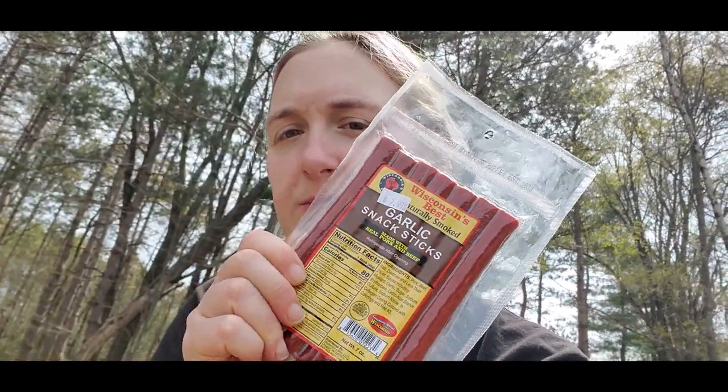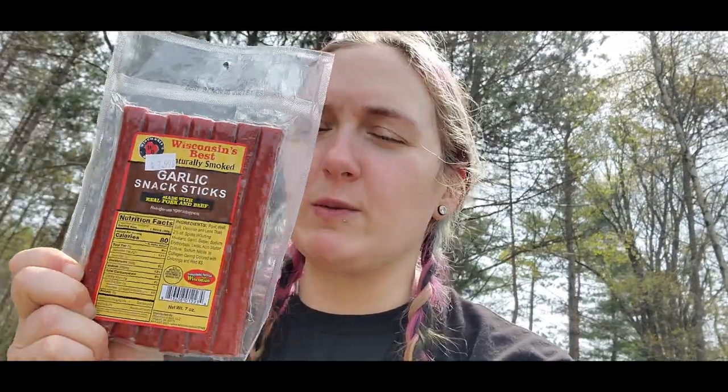I wanted to show you guys, if you're in a bind and you just need something, our local gas station on the reservation had these garlic meat sticks. They're 1 gram of carbs for one stick, and it's very simple ingredients: beef, pork, salt, dextrose, which all cured meats have, and less than 2% of spices, which includes sugar. So, a good alternative if you're on the road and you need to stop somewhere and get something.